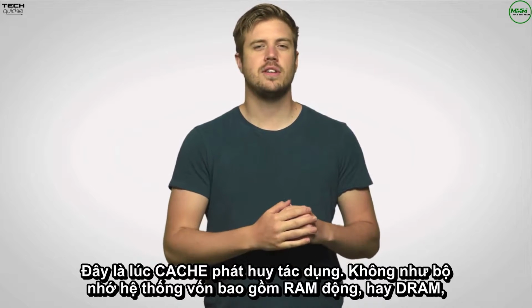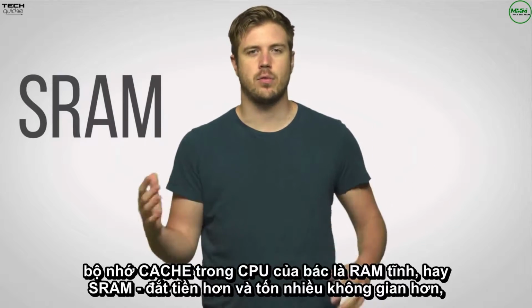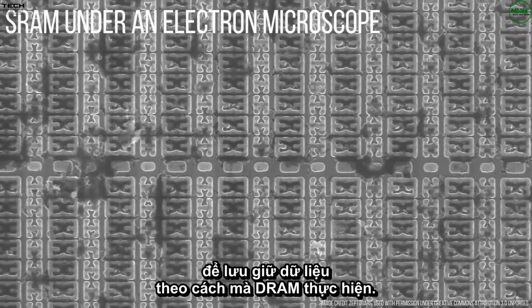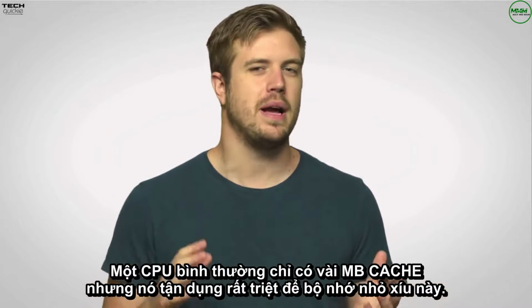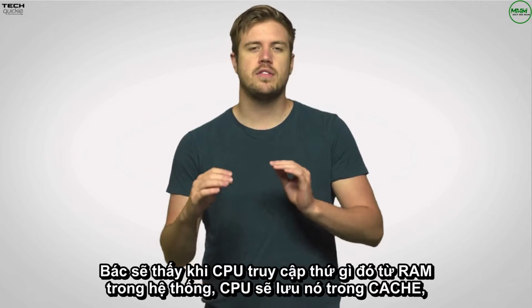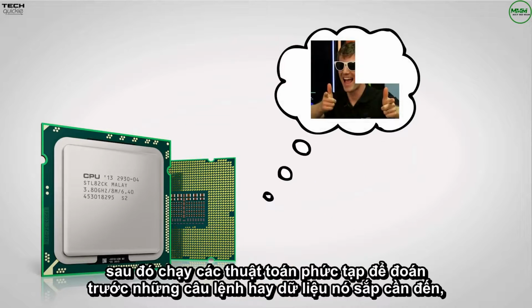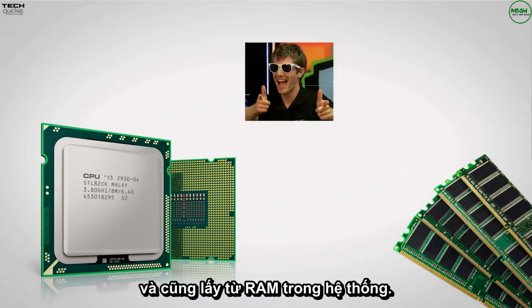Unlike system memory, which consists of dynamic RAM or DRAM, your CPU cache is static RAM or SRAM, which is more expensive and takes up more space, but is much faster than DRAM because it doesn't have to be constantly refreshed in order to hold data the way that DRAM has to be. An average CPU will only have a few megabytes of cache, but it makes tremendous use of this small amount of memory. When a CPU accesses something from your main system RAM, it generally stores it in its cache, then uses complex algorithms to guess what other instructions or data it might need next. And it fetches those from your system RAM as well.